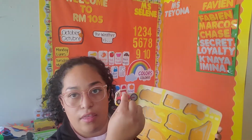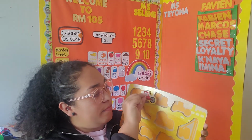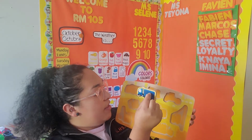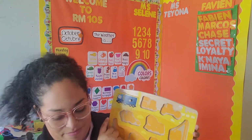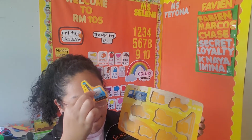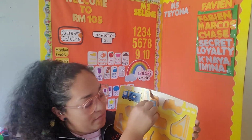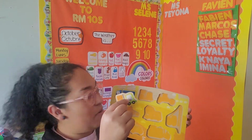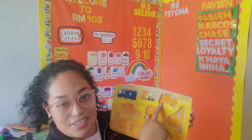Which one fits here? This red one? No, doesn't fit. What about this blue trailer? Oh, it fit. Good job. What about this one? I wonder if this blue crane fits. Oh, nope, it doesn't. Let's try again. What about this green forklift? Yep, perfect fit, guys.